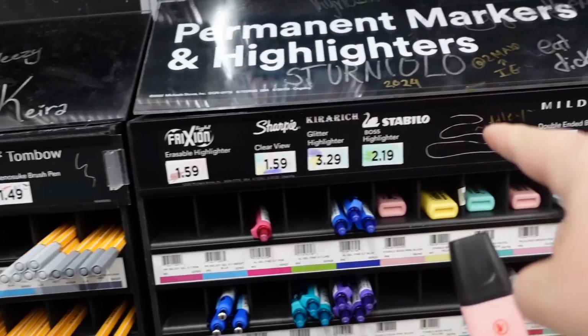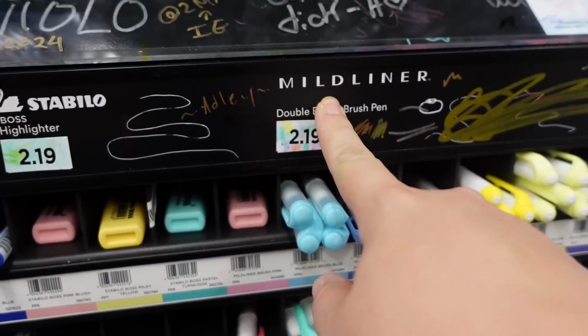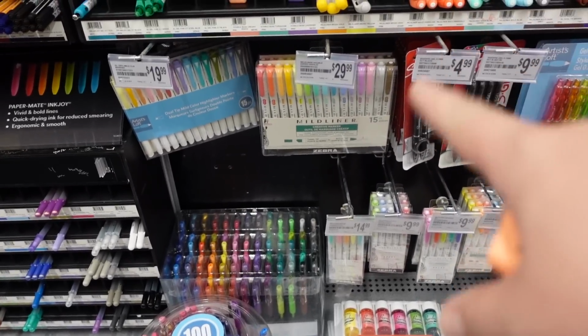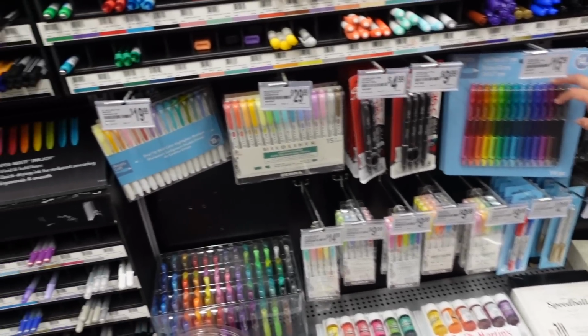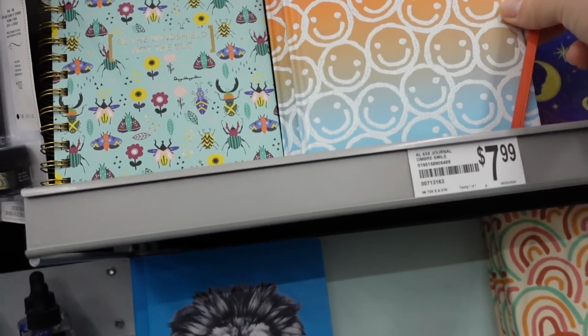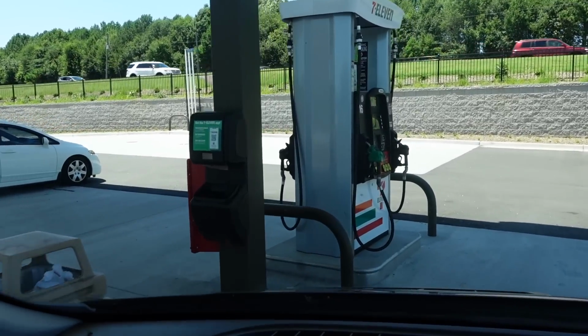That tells you the name brand up here. The Midliners, y'all. I love these things. These highlighters, I actually have a pack of them at home. There are some packs of Midliners, but they're much cheaper at Walmart and on Amazon than they are in Michael's. These look like gel pens. I want one of these for school. They're so cute, aren't they? And now to get some gas.